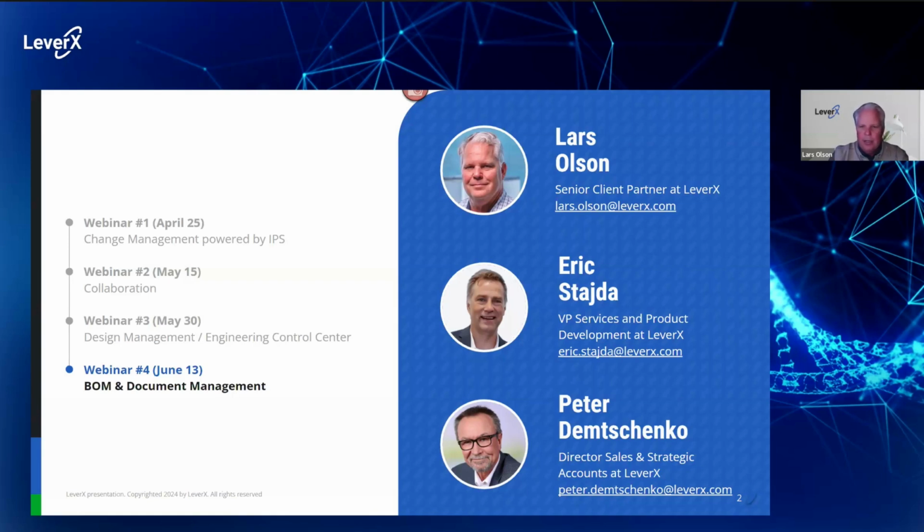And joining us here, we have Eric Strada, VP of Services and Product Development at LeverX, an old-time OG, as well as Peter Demchenko, longtime friend and colleague when I was at SAP, and now that I'm at LeverX, I'm happy to be with these two veteran PLM execution style, best in practices colleagues here, and I'm happy to have them here today. Next slide, please.